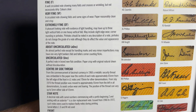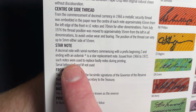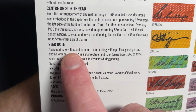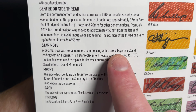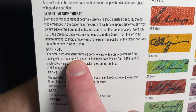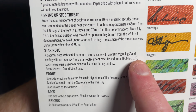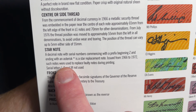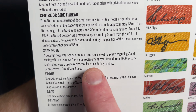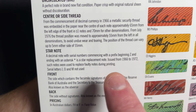Now, what they actually are is replacement notes. So again, if you go back to the page before the $1 notes, it has information about what star notes are. A decimal note with serial numbers commencing with the prefix beginning Z and ending with an asterisk, like a star, is a star replacement note. Issued from 1966 to 1972, such notes were used to replace faulty notes during printing. So when there was a fault in the note during printing, they replaced it.